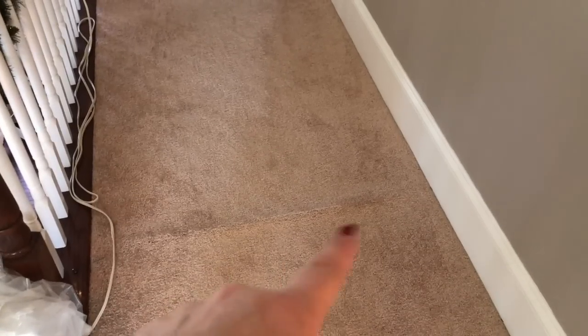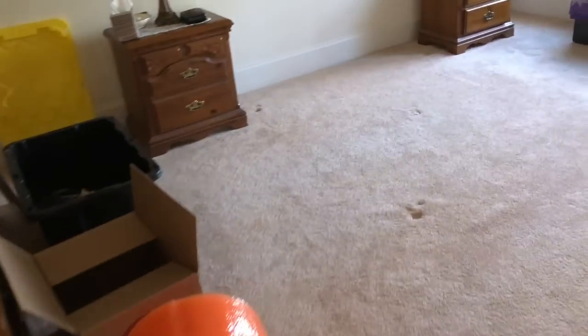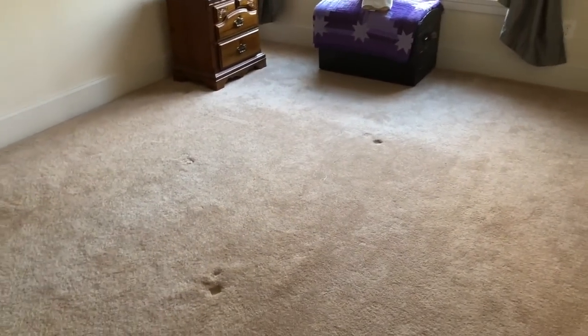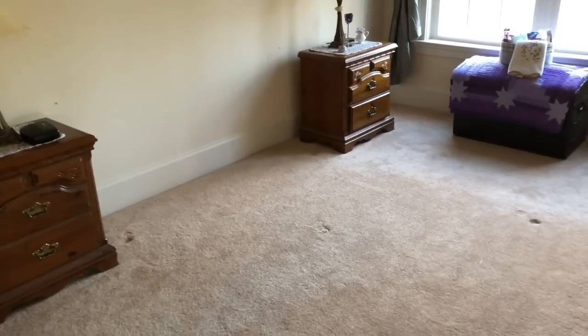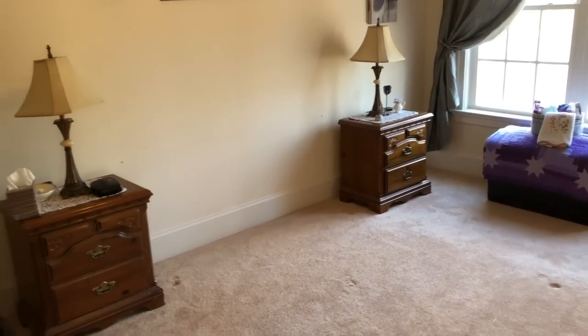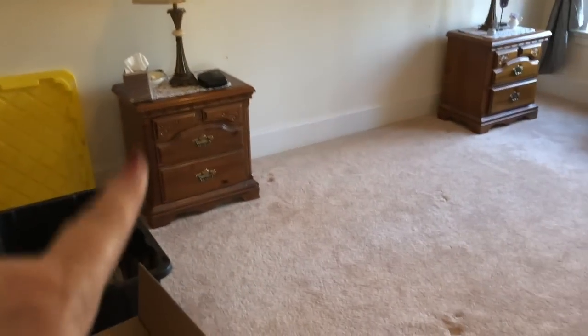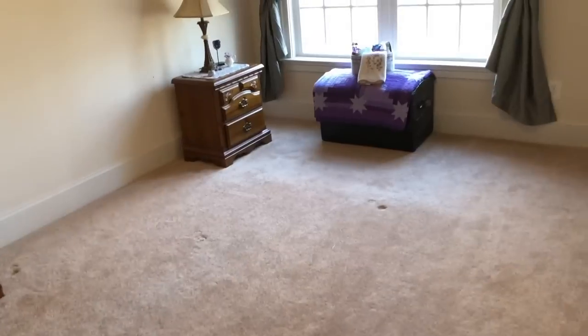And then here is the purple bedroom over here. Check out the carpeting here. Look at that. Isn't that lovely? So here's the purple bedroom, and this is the room that we're getting the new furniture put into. We're getting a new headboard. We're getting a new dresser and mirror, one end table or one bedside table, and then like a taller chest.